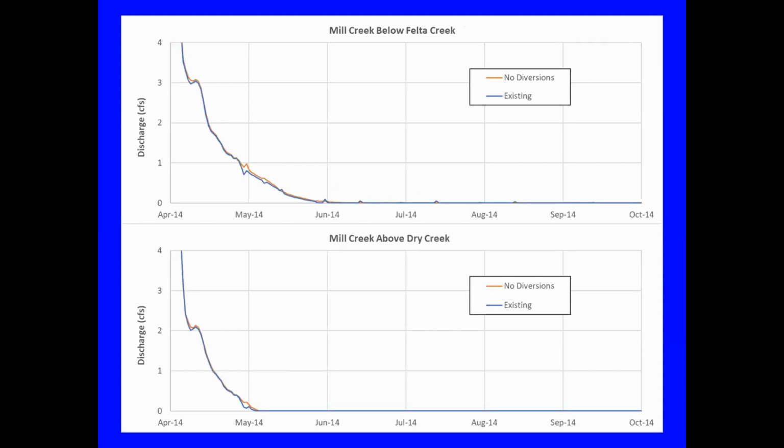If we move farther downstream into the alluvial reach, we can see the diversion effect really goes away. So we've got this really dry summer stream flow condition in the lower reach, and diversions are certainly not the cause of that. It has more to do with the regional water table in the Dry Creek Valley and probably ongoing long-term incision of Dry Creek.